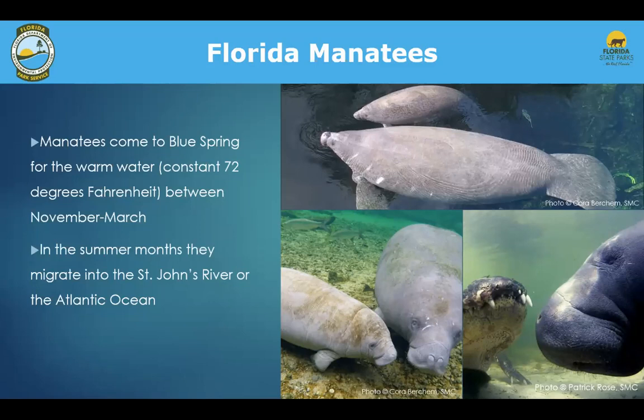Also, I think it was last Friday, if you've been looking at the news recently, we had a very unexpected mating herd of about 40 manatees come into the park, into the refuge area. It was about 30-something manatees chasing one female. Her name is Matahari. She's another adoptee manatee.